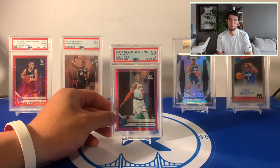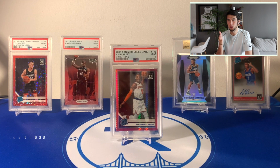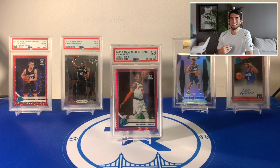RJ Barrett Optic, you can maybe sense a trend. I'm a big fan of Optic, especially during this time. PSA 9, for these ones, these are a tough grade as well. They have print lines, so a 9 is not a given. This one, once again, is doing maybe like $40, so we have some RJ going into this next season. We'll see how he does. Canada, unfortunately, didn't make the Olympics. I was hoping he maybe could be a part of that and get some shine there, but once again, I think the Knicks, this sounds kind of dumb saying, but I think the Knicks are maybe turning it around now.